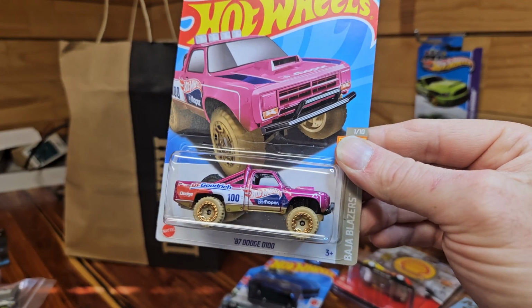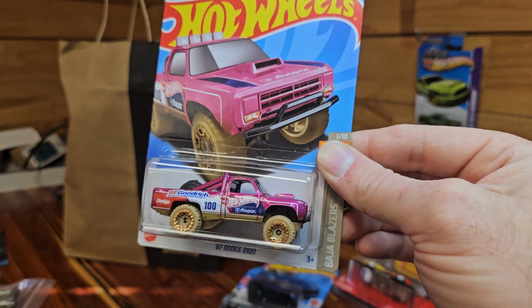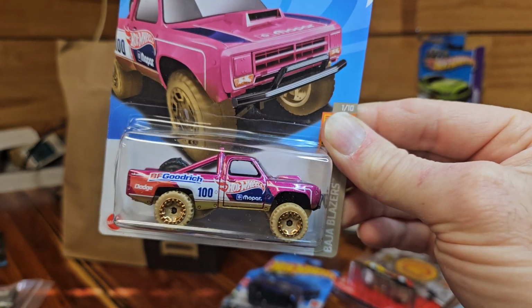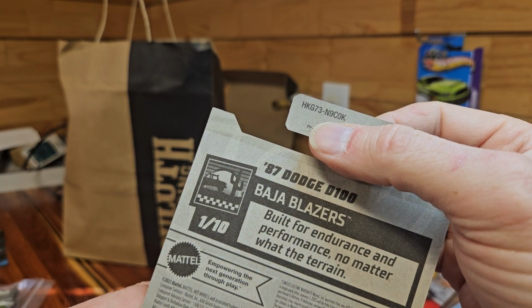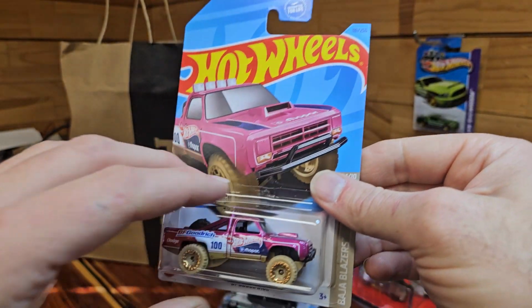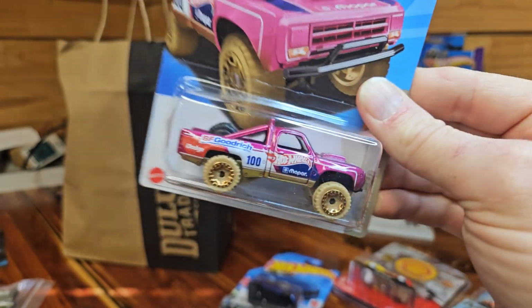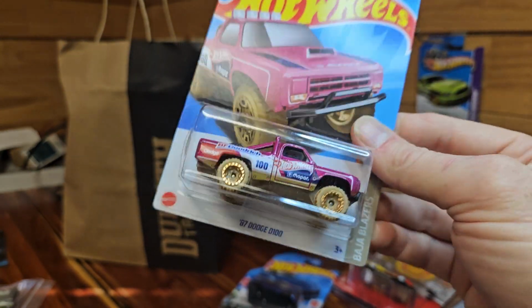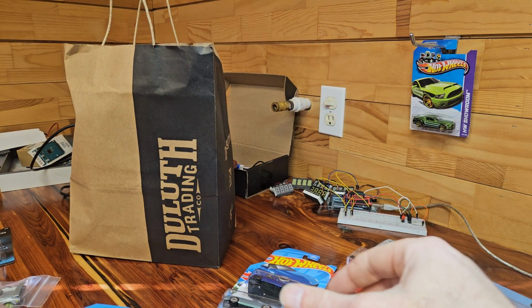And also I picked up another Dodge D100 where the card was in really, really good shape. So I picked this one up. This one was K case, in this magenta with dirt on it. And we've gone over that casting in a different video.